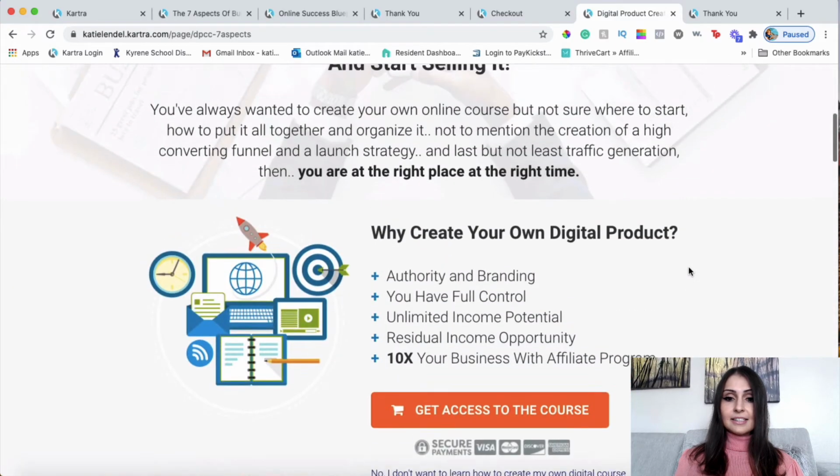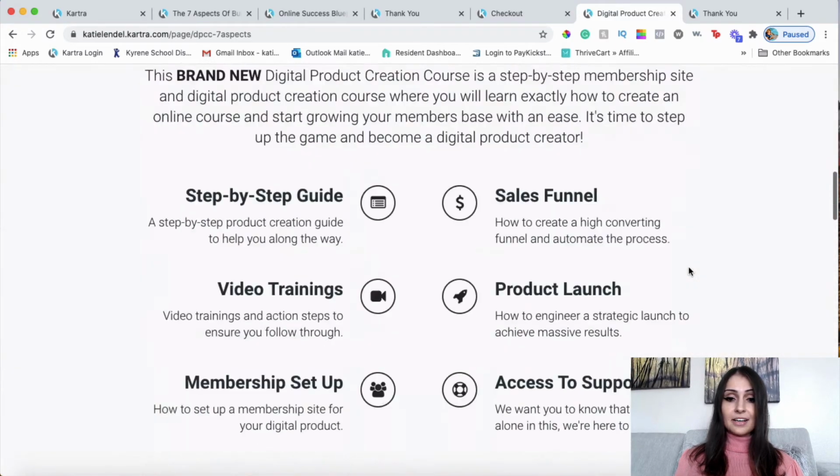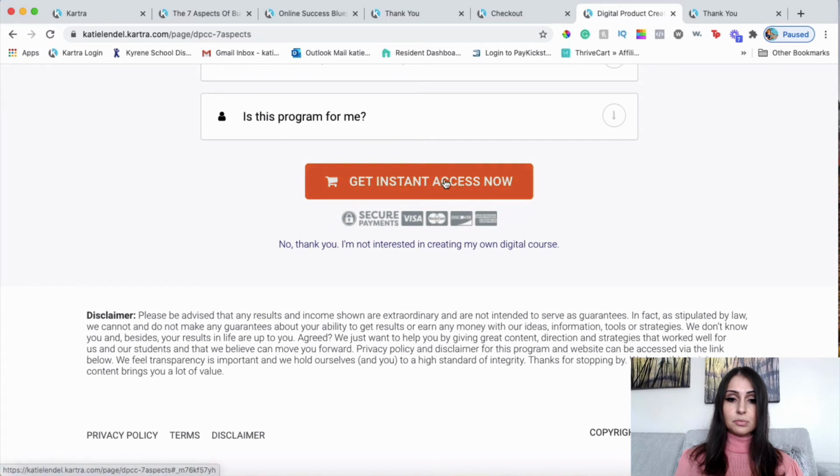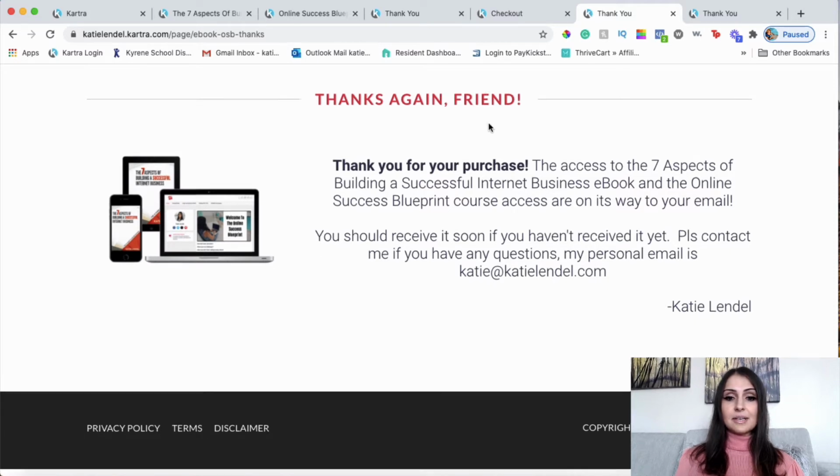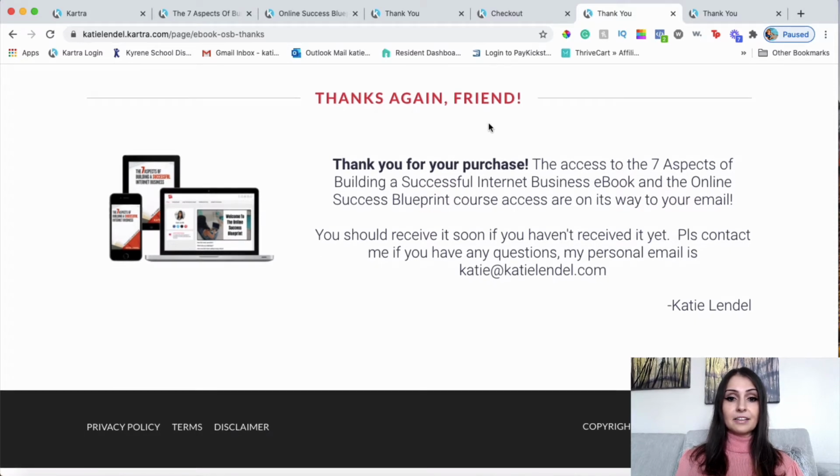So this is basically the funnel. If they do choose to purchase it, it takes them to the checkout page, and if they don't, it takes them directly to a thank you page. So this is basically the flow of the funnel that I have recently put together.